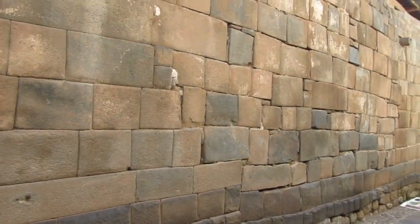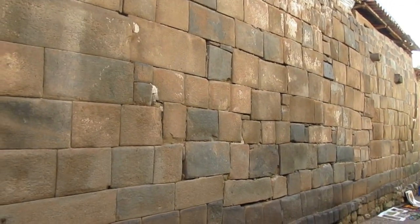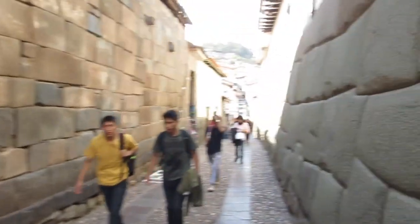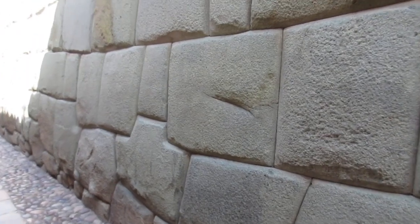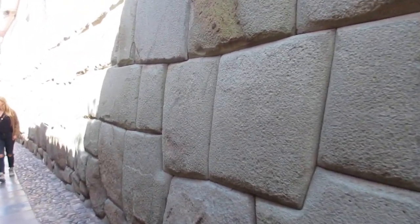And on this side you see more of the Tiwanaku civilization construction. And these are blocks, rectangles, squares. This is more of a jigsaw puzzle with very odd geometry. It's very different. It almost looks like the rocks were melted into place.